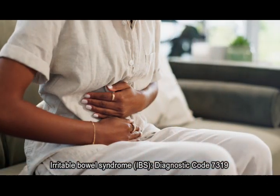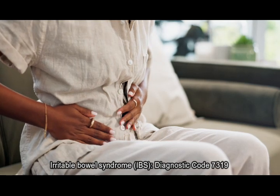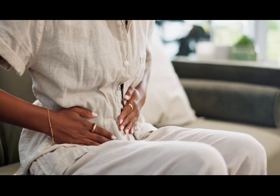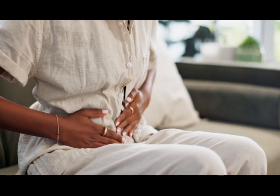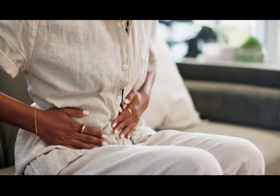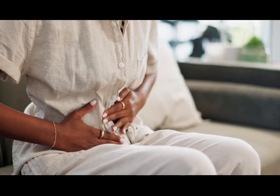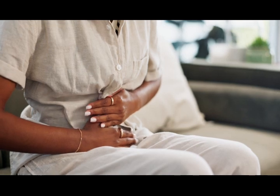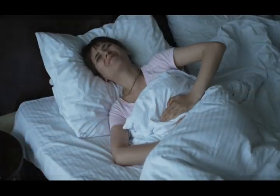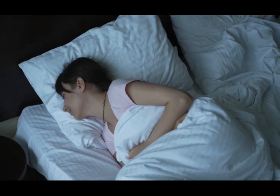Irritable bowel syndrome, IBS, diagnostic code 7319. A chronic gastrointestinal disorder characterized by abdominal pain related to defecation, occurring at least 1 day per week over the past 3 months. Additional symptoms include changes in stool frequency or form, altered stool passage, straining or urgency, mucorrhea, abdominal bloating, or subjective distension. Depending on the severity and frequency of symptoms, IBS can be rated by the VA as follows.